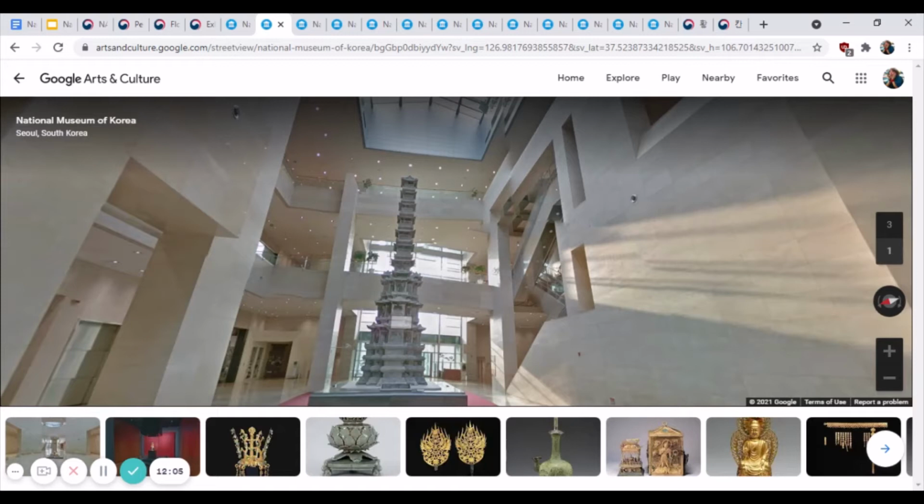But it was recovered with the help of two Western journalists, Ernest T. Bethell from England and Homer Hulbert from America, who launched an international press campaign talking about the theft in 1918. And so the pagoda was moved back to Korea and reconstructed at Gyeongbokgung Palace in 1960, where it stayed until 1995.